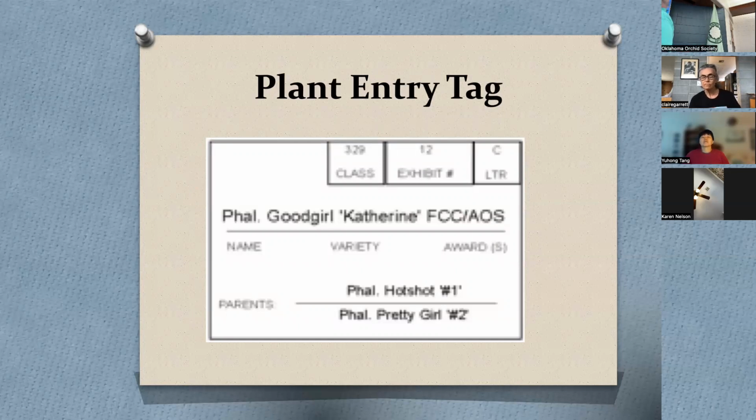The exhibit would be whatever the exhibit number is, whoever's exhibit it is, there'll be a list with those numbers on it. And then the letter would be the actual person within the exhibit. So say in the Oklahoma City exhibit, it's 10. We'll assign each person that enters a plant in the society exhibit a different letter. So you may be A and someone else may be B, someone else C. We have to make sure there's no identifying who the real owner is, because the judges are going to be impartial. So we make sure we have these things coded, and only the registrar will have the list of who's there.